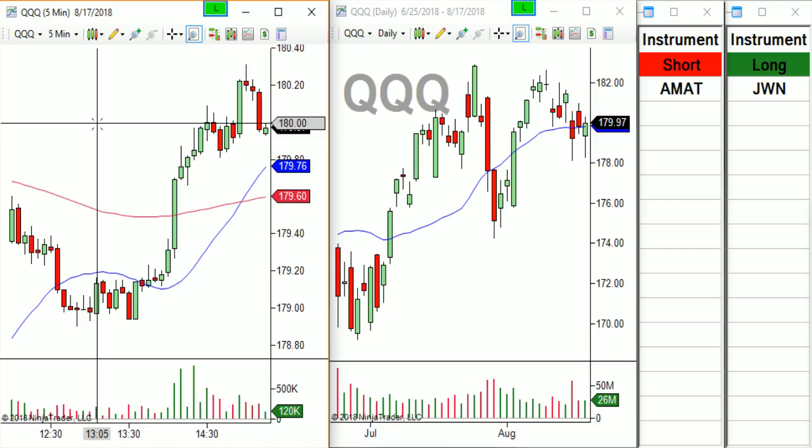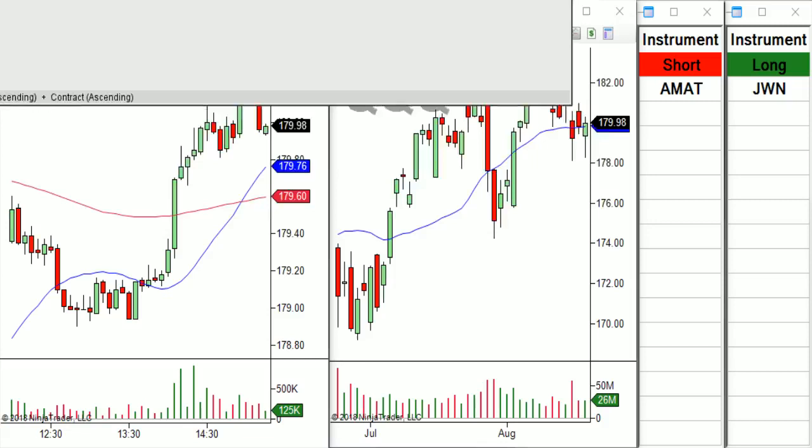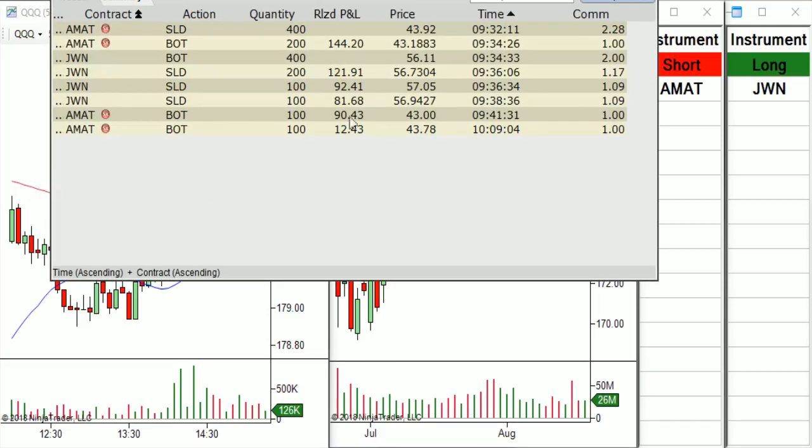Two trades in, most of the money I made in 10 minutes, literally, I think. I didn't even think it was that quick. 9:41 here, 11 and a half minutes, right?